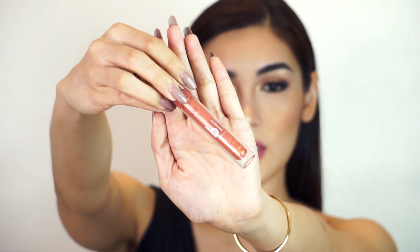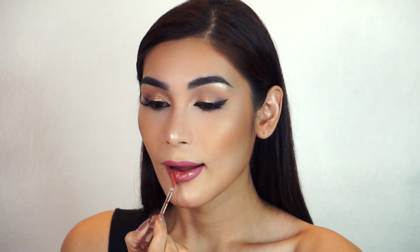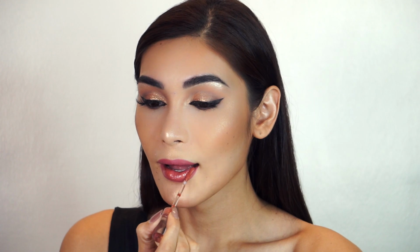Now I will top it off with lip gloss. This is my lip gloss. It's BLK in shade Confetti. And we're done. So this is the final look.